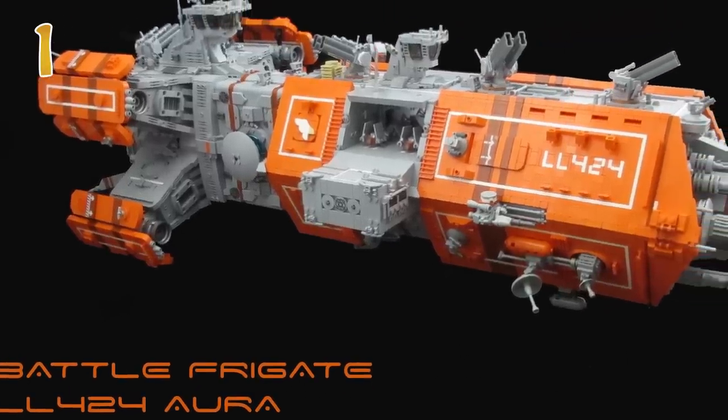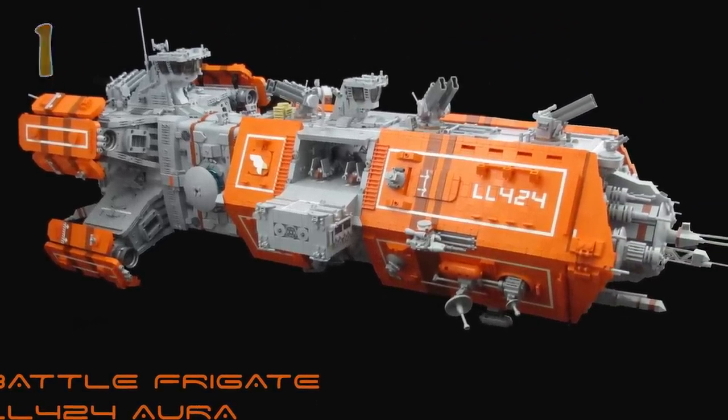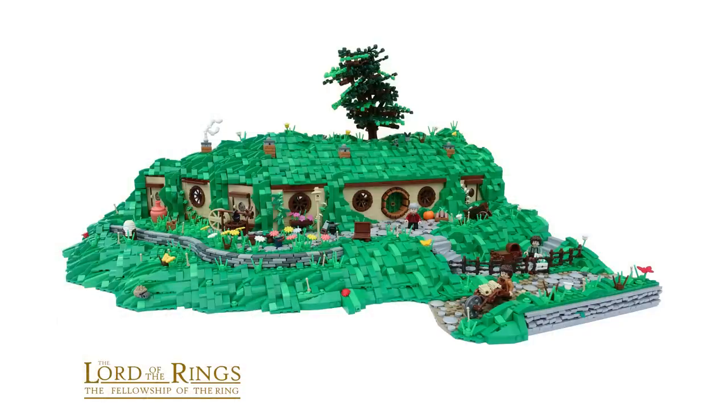Way to go with those builds, ZCerberus, and I think you just became one of my favorite space builders of all time. Alright guys, and that's gonna be it for this week's Top 10 MOCs.